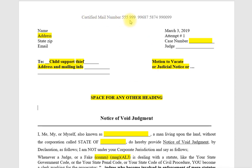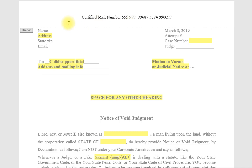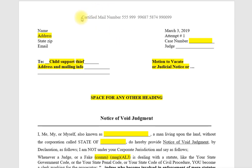First of all, if you double click, you can put in your header your certified mail number. Then you just double click again and it goes in there, and that is important in all your documents so that you can prove that you mailed it, because they are going to ignore you. Okay, so this was just real quick.